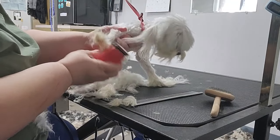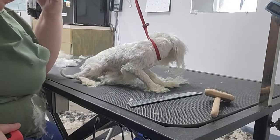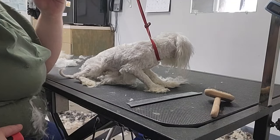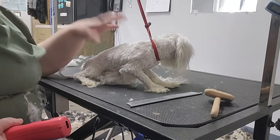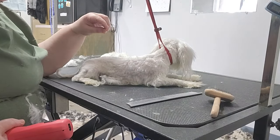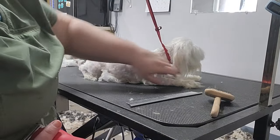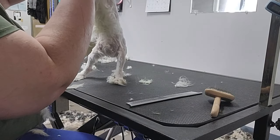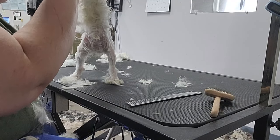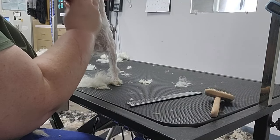Now I did bathe him already. If you have a matted dog and you're not going to blow it out or shave it down, do not bathe your dog. If you are not a groomer and you're bathing your dog at home and it already has mats, don't do that. The knots are going to get tighter because you're going to rub their body all over, and it's going to make the mats worse. So do not do that at home if you are not going to fully blow dry your dog out and brush and comb it out. You're going to make a situation that's already bad worse.